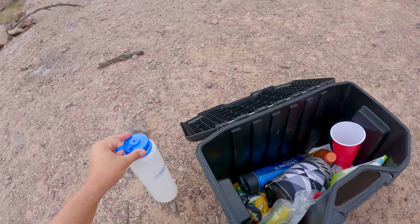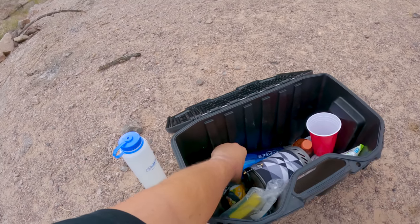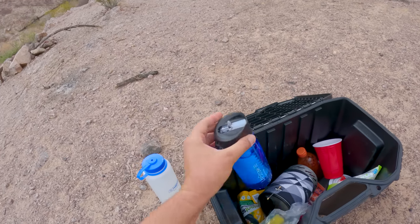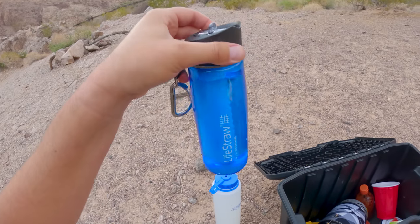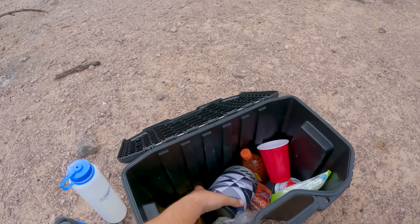So we have water in here. I also bought my life straw just in case I ran out of water and I did need to filter any of the lake water. This would allow me to do that. It's got the straw built in, which is really nice. But then just some simple stuff.